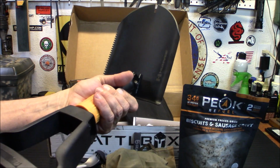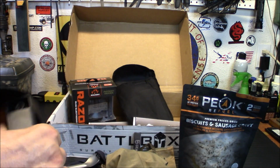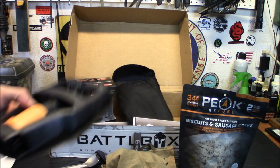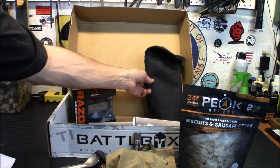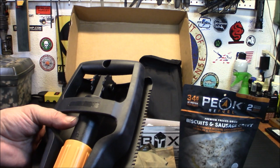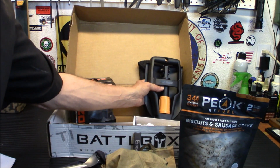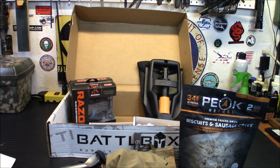So definitely a handy little thing, but definitely a cool little item and something to stick in your car emergency kit for when you get stuck. I would definitely recommend having something like this. Now, we have not tested this. Again, I'm just showing you what's in the box, but I do intend to test that out maybe in its own video and actually give it a try and see how well it works.